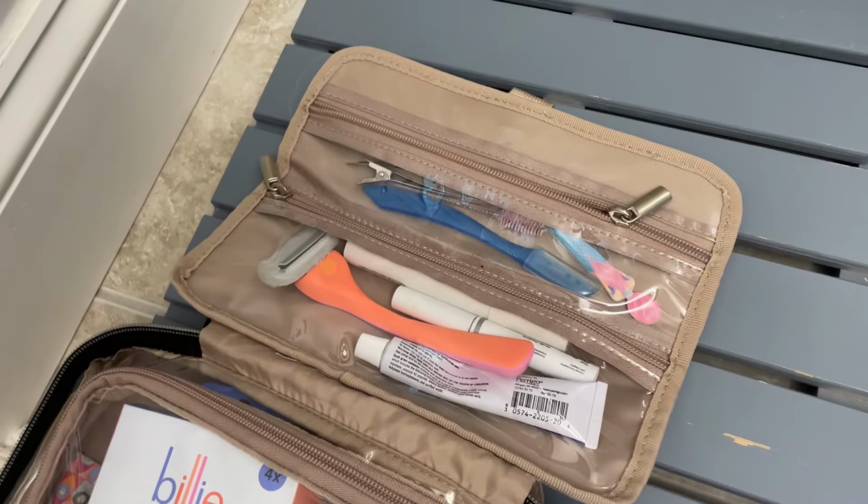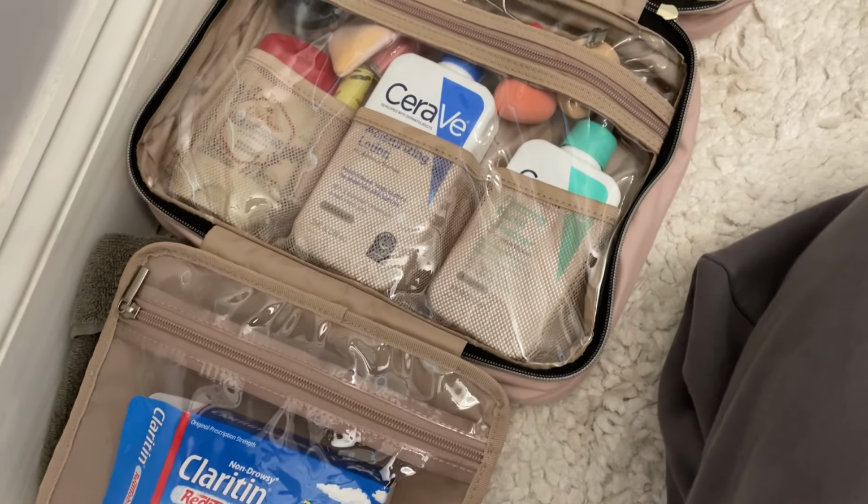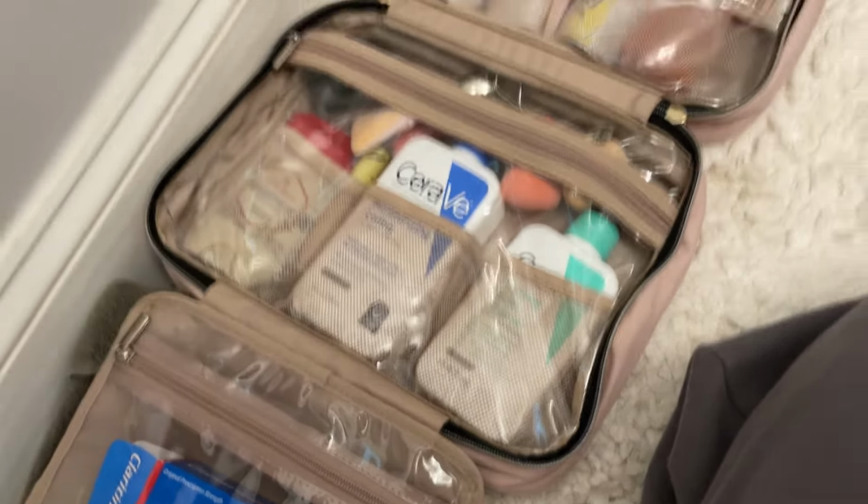This is how it all looks like. I'm so glad I was able to fit everything. It was kind of a struggle, but I figured it out.